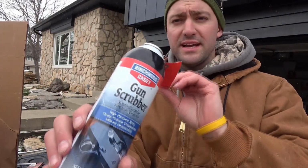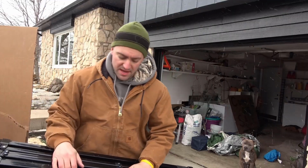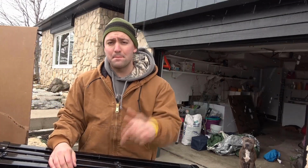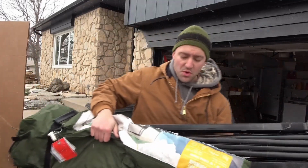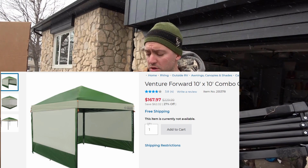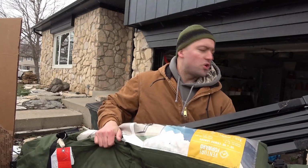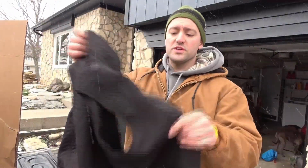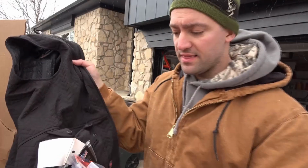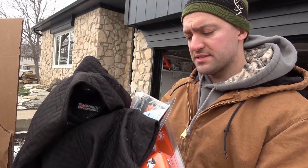Well, this would have actually been nice if it had a nozzle, some gun scrubber, but it's broke, dude. This is another canopy, and I'm hoping the only problem with it is that the bag zipper broke, because this is like a $200 canopy with sides, like with sidewalls. I mean, this is easily $100 if it all sets up and works. Oh goodness, another heated coat. Oh, this is a heated vest. And the battery and materials and wiring are still in the package, so hopefully that means something good.